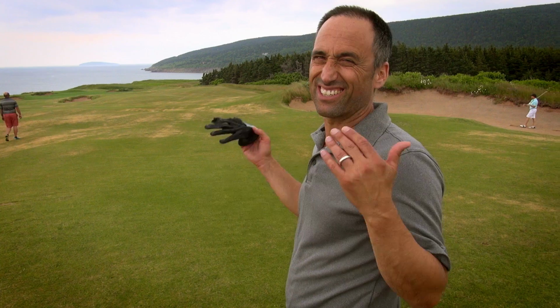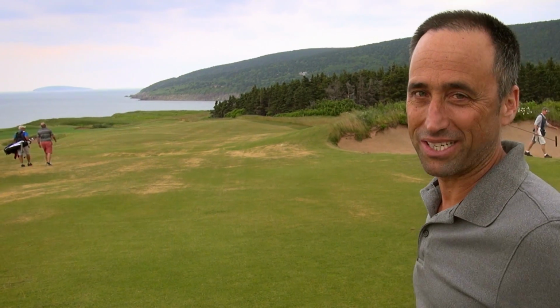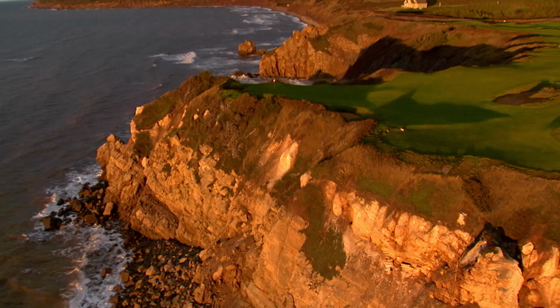Everybody's been buzzing about the par 3 16th, which I haven't played yet. I can't wait. It plays over this inlet from the ocean. You can tell you're building towards it. The anticipation's growing. Super cool.